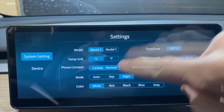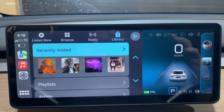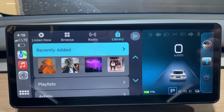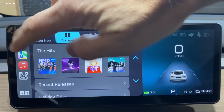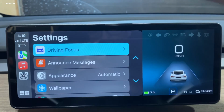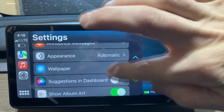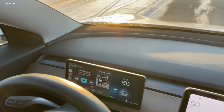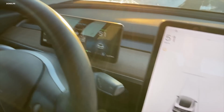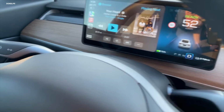Next up, method number 3 is basically the same underlying tech as method number 2, but in a much cleaner package. Basically, if you didn't know, you can get third-party screens made for Tesla, specifically the Model 3 and Model Y, that have native Apple CarPlay support built right into them. Now, you don't get a ton of customization here as there aren't a ton of options on the market, but they do look significantly nicer and can be seamlessly installed right inside of your Tesla.